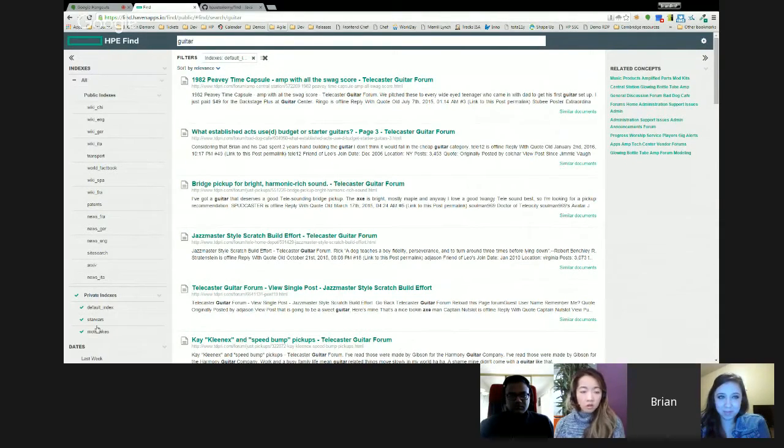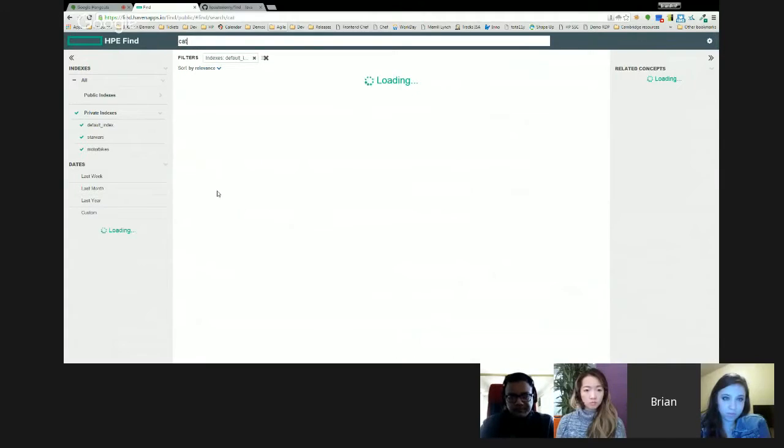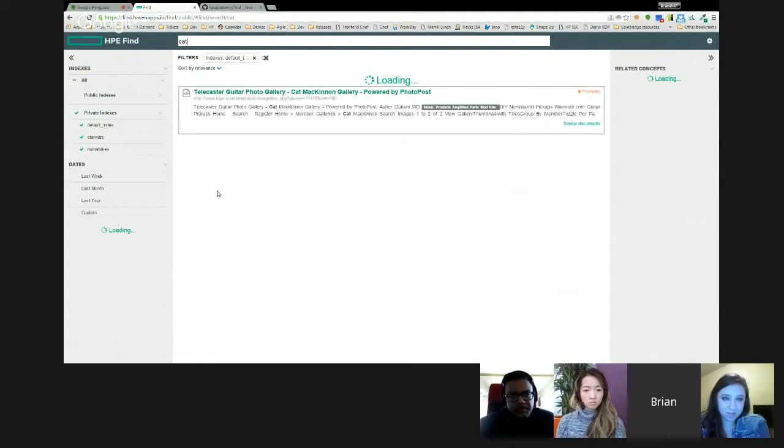Over on the right, I've got my filters. There are a lot of public indexes available to search on Haven OnDemand, Wikipedia for example, plus my private indexes. I can also apply parametric refinement and filtering to my search, so only documents that were text XML. Let's search for something a bit more general and hope I get some better results. Cat tends to be a fairly common one.